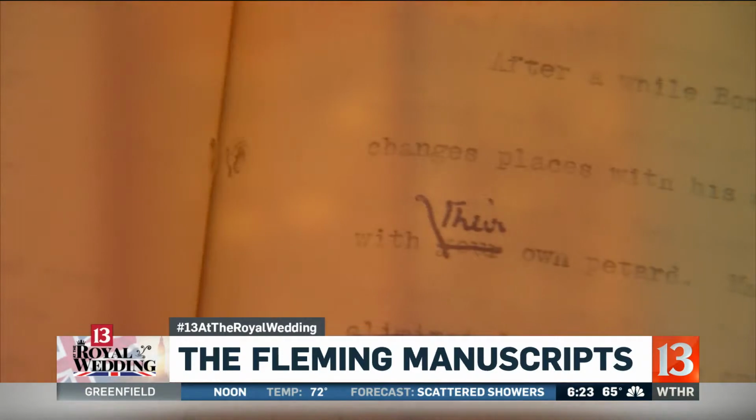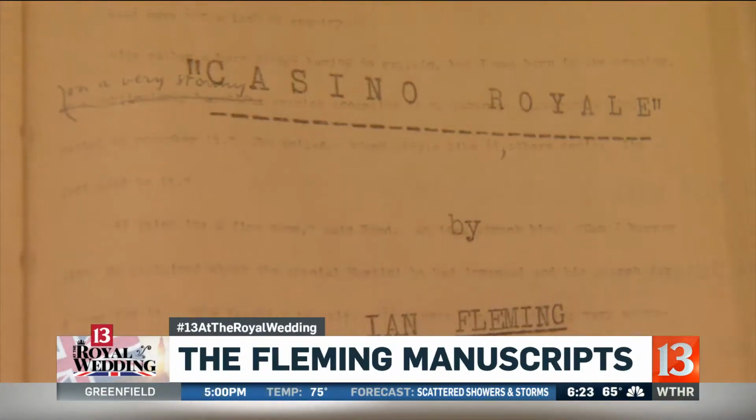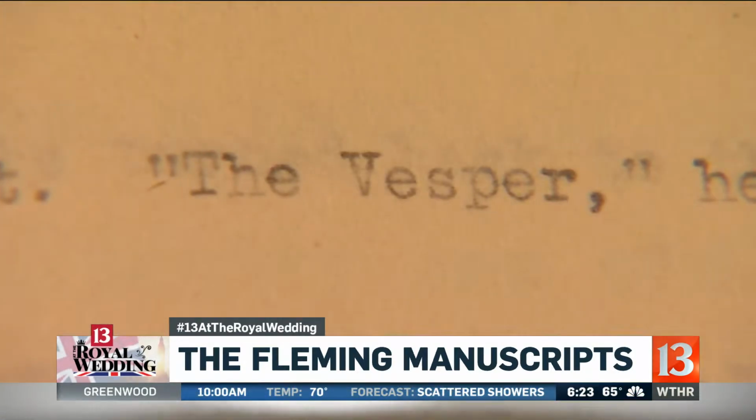You can really see the literary process, and with Fleming, because he was used to typing things as a journalist, he would work very quickly. He wrote these novels in a month. Ian Fleming's first Bond book, Casino Royale, introduces the world to what would become the most famous martini, the Vesper.